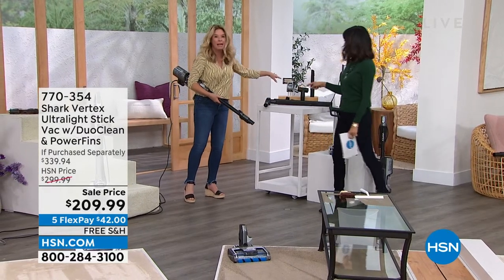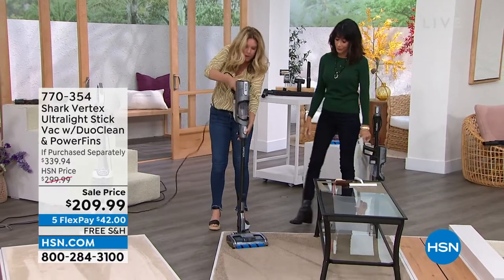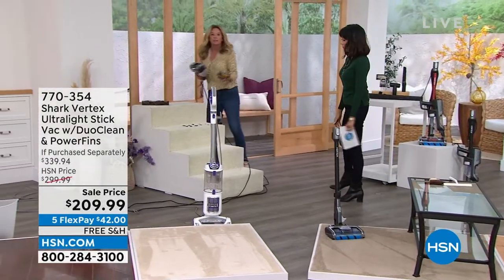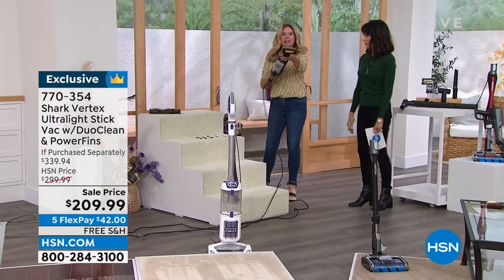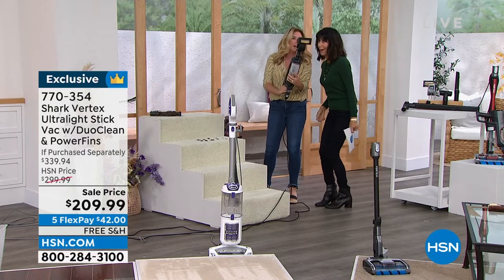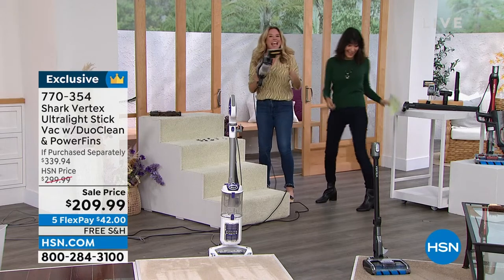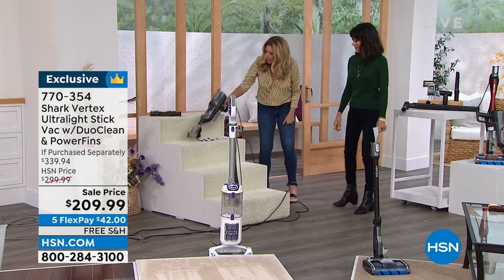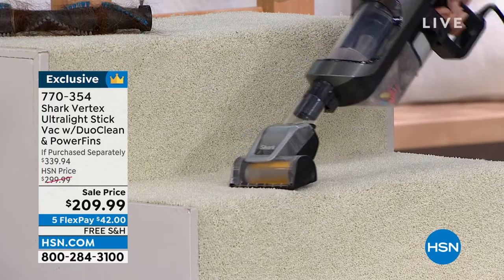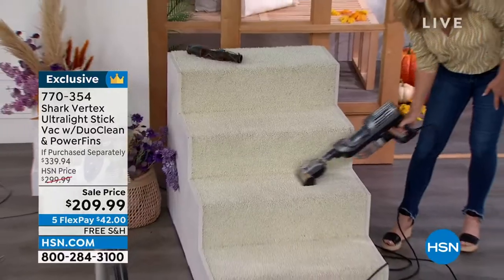All of these attachments go either on the wand or onto the handheld. So remember, if you have stairs or you want to take this out to the car or the RV, look at this one. Full power of an upright, all right? You've got this pet power brush. This is such a great brush. Listen to this, ready? It's like an engine. It cleans itself as well. Look how powerful this is. All of the power of an upright. So no more lugging these up and down the stairs. Exactly. You'll love that 25-foot long cord that comes right along with it as well.